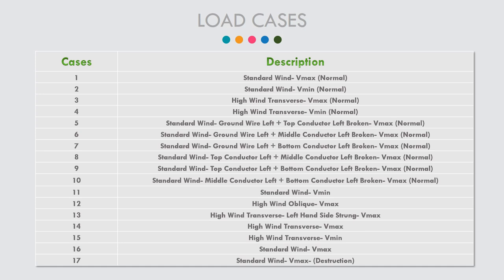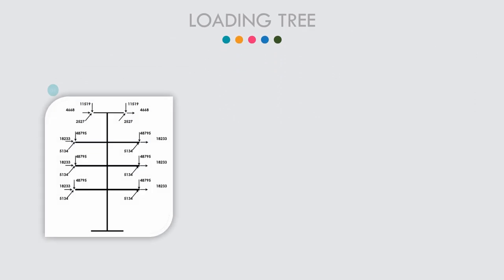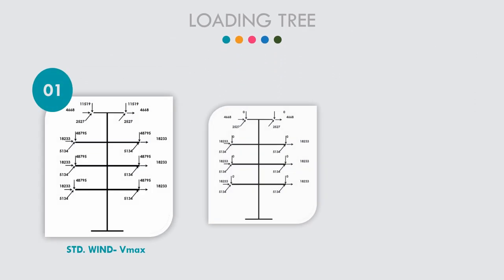In high wind oblique cases, a wind pressure of 1064 newtons per meter square at an angle of 45 degrees is considered, acting on projected areas of tower members. Loading tree on tower at different load conditions.